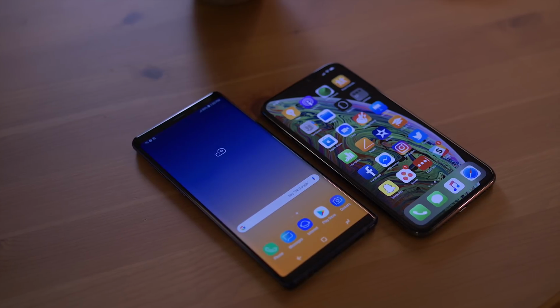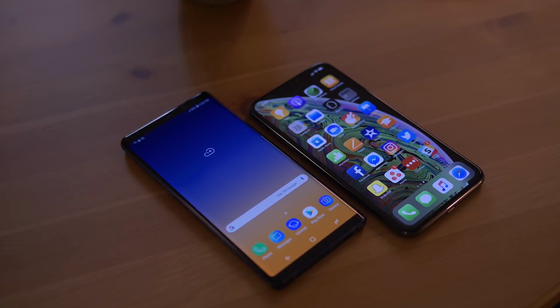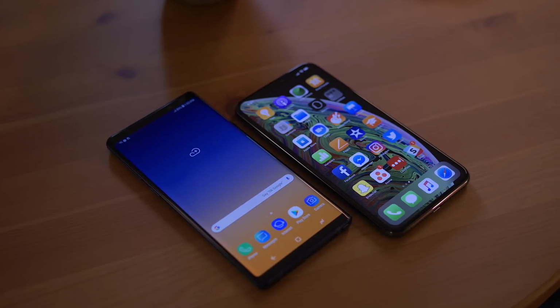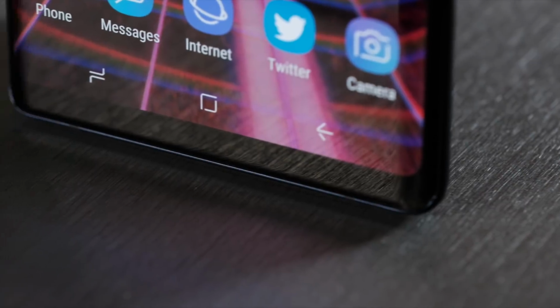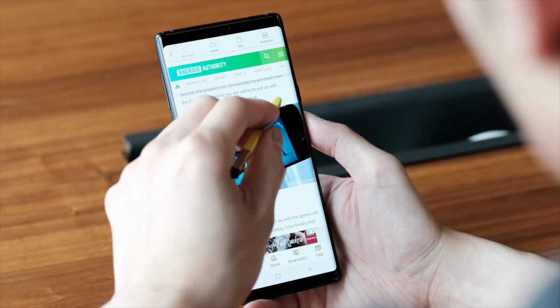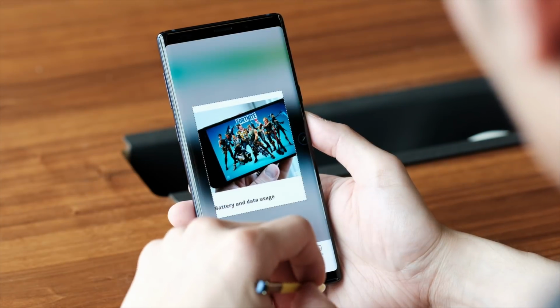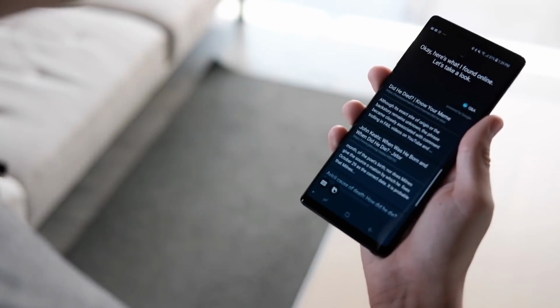The software experiences on these two phones are obviously not going to be the same. The Note 9 is running Android 8.1 Oreo with Samsung's custom skin, and the iPhone XS Max is running the latest iOS 12. Samsung software has gotten much better over the past couple of years that I don't mind using it exactly the way it is out of the box, and there are some advantages to using it like having Samsung Pay, but there are some bad sides as well, like the duplicate apps and Bixby.